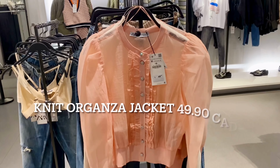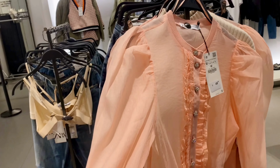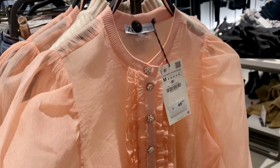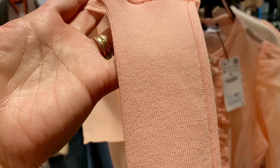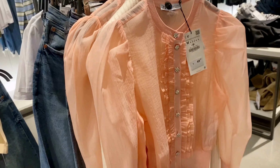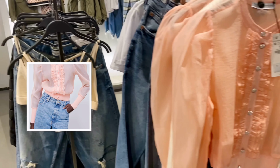So look at this super pretty top. Actually, it's a kind of organza jacket and this color is a pale pink. It is a round neck long sleeve jacket with a front ruffle detail and also with a jewel button closure. This top is perfectly matched with a wide leg full length pants and you can try it also with your jeans.